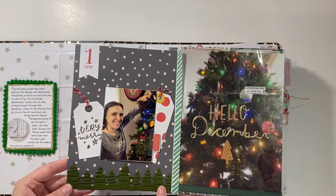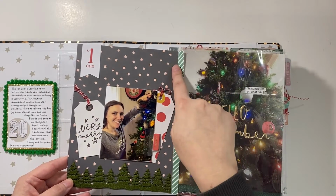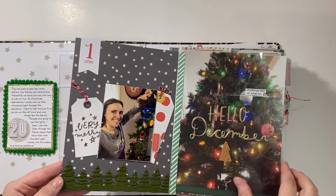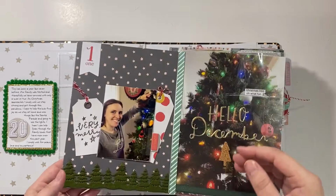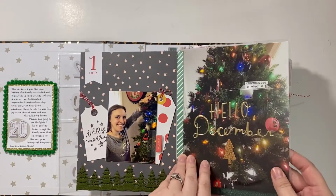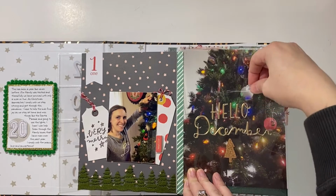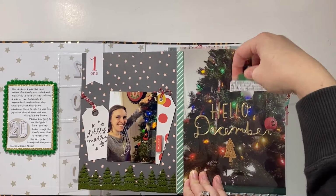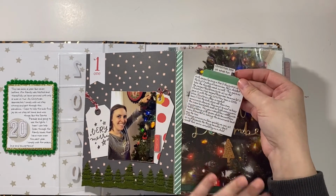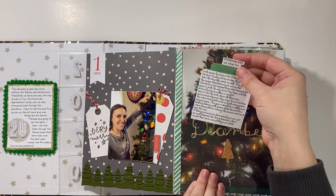I have some little trim here, and this is simply, if I lift this up you actually could probably see it, some washi tape placed onto the transparency so that it can become a pocket. And then I put a slice. Now this was the first page I did, so my slice is not a very good slice and it's very obvious that it's there. However, I do have this that slides out, talks about the journaling of the day, what happened, kind of the nod, how we decorated the tree, and all of that is there.